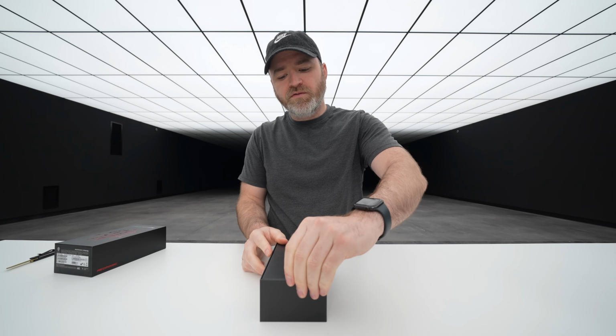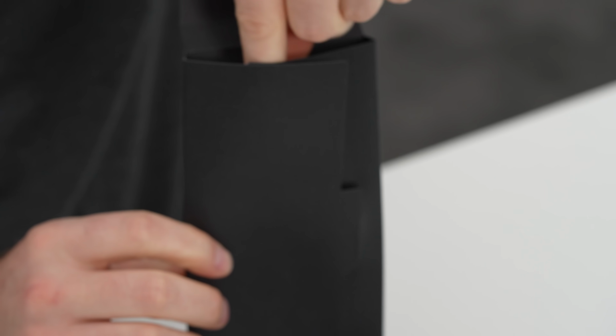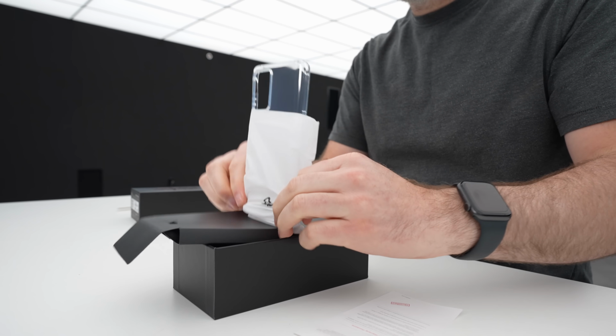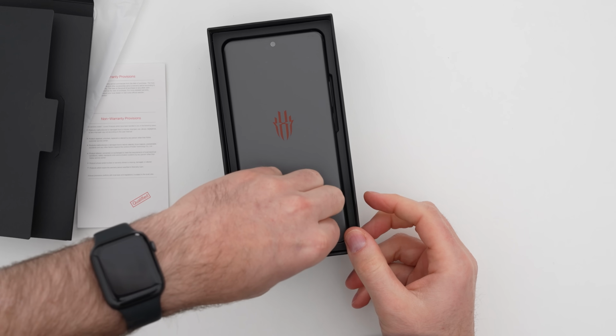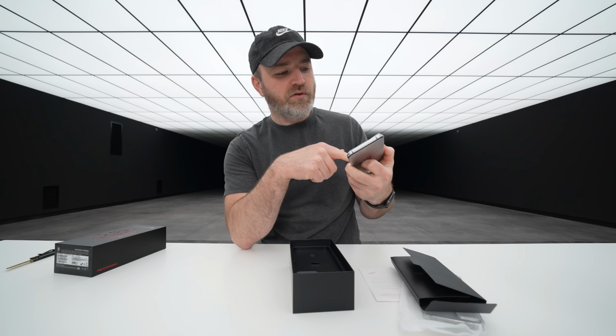All right, first things first, a little bit of paperwork and probably, yes, a case to get you started. This is pretty simple stuff. It's one of these clear style cases, but it's nice to have. Little extra. SIM card tool is in there as well. Here is the device. And as I said, this is the silver model.